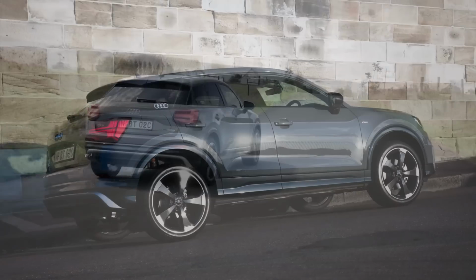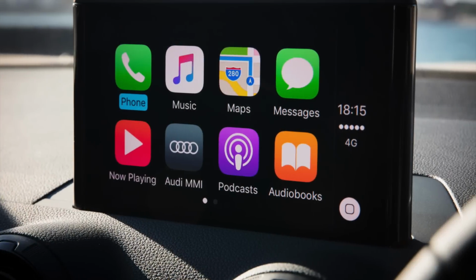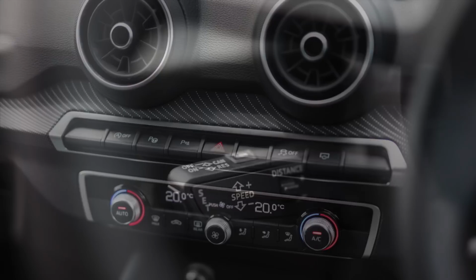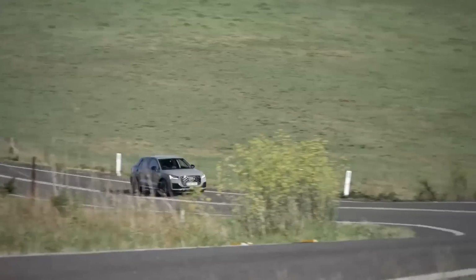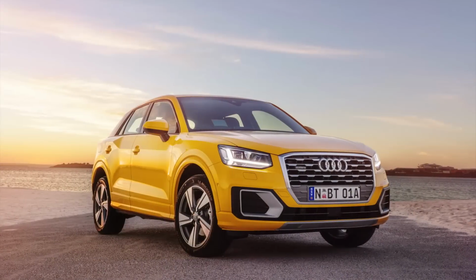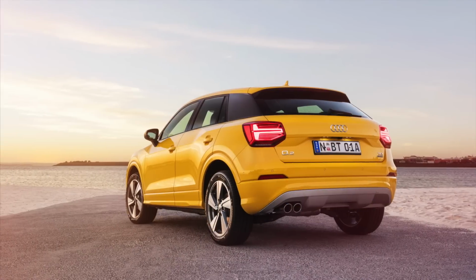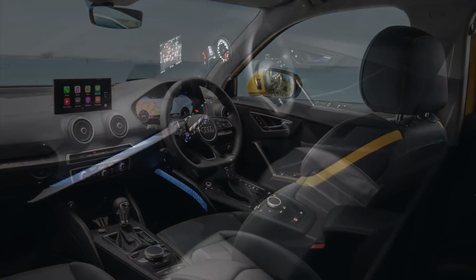Standard on the 1.4 are 17-inch alloys, sat-nav, front and rear parking sensors, Apple CarPlay and Android Auto, dual-zone climate control and cruise control. Key safety features include forward autonomous emergency braking and all the usual stability and traction controls. Step up to the 2-litre TDI and you get 18-inch alloys, full body paint finish, lane departure warning, sport seats and alloy optic interior.